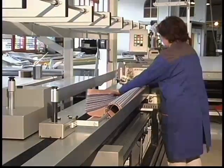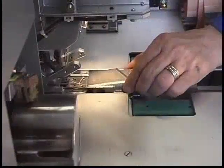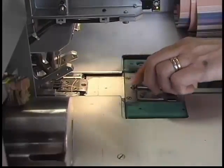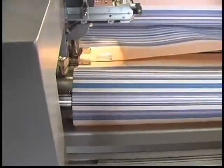An optical sensor stops the winder at the end of the fabric, and the next length will be added. The guiding device for hemming is replaced and fitted for assembly. The edges of both fabric lengths are inserted and tightened with the pneumatic clamps.